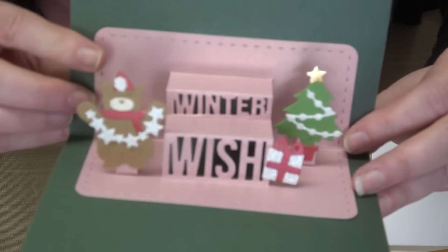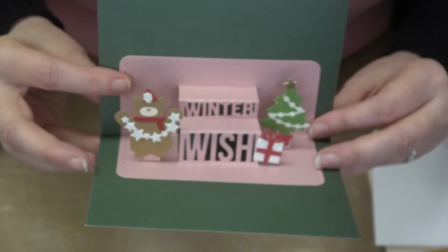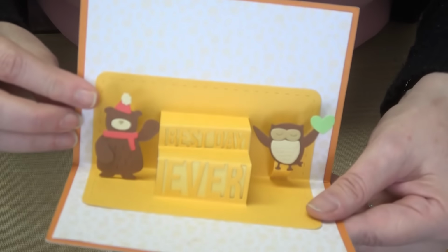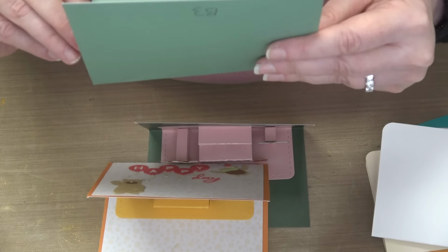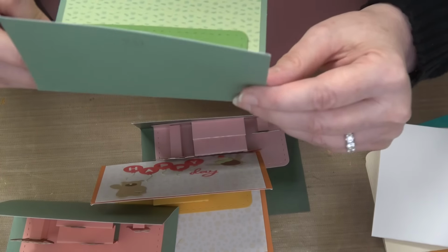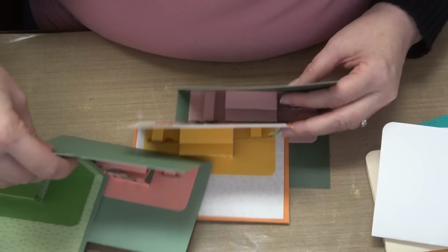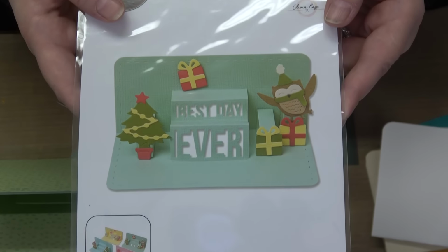And then this one is, you'll finish the front, but when we pop it up, is it Winter Wishes? So Winter Wishes, best day ever, oh what joy, and time for fun. All four of those sentiments come with the base to make it.